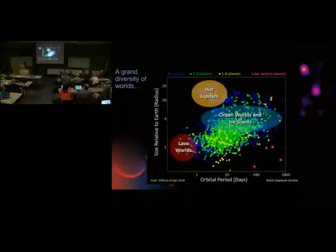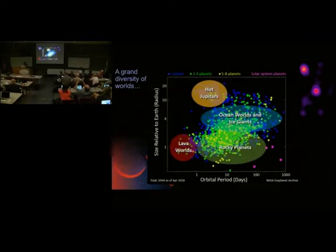Lava worlds are another group that we found. These are Earth-sized planets, so rocky, orbiting in less than a day from their star. One of the talks yesterday was, how can you make a magma ocean? Well, you can take your rock and put it right next to the star, and then it will be so hot that the surface will melt. So we actually do have lava worlds, which is pretty cool. And then we did find many rocky planets, which I'll talk more about.